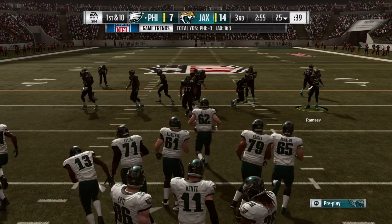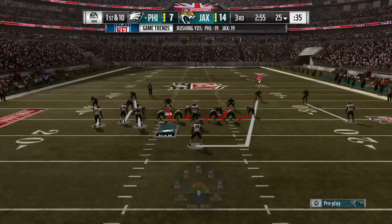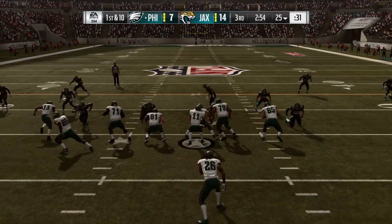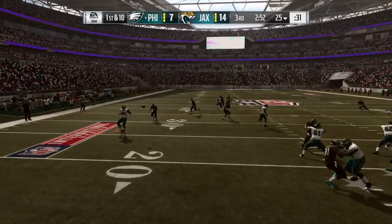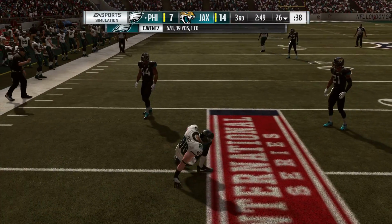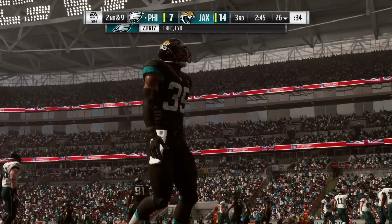Wentz and the Eagles now with a first and 10 at their own 25-yard line. They'll come out throwing here to start the drive. It's a short one here, complete to the tight end. Just a yard on the catch there. It'll be 2nd and 9.